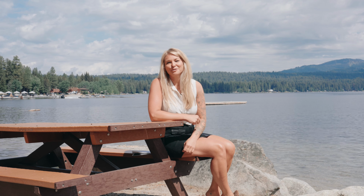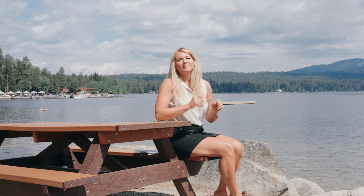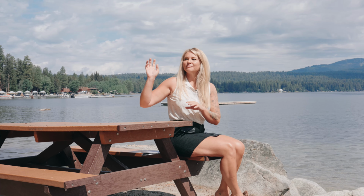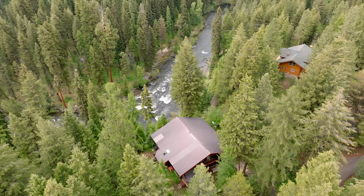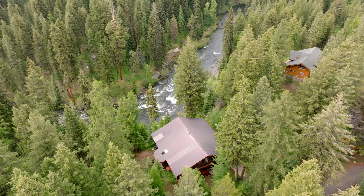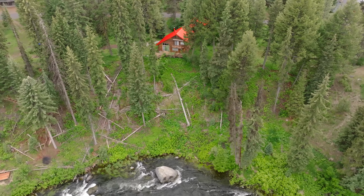So the second most requested view we get is along a riverside. So we've got the Payette River, and then we also have the Lake Fork River. Along Payette River, you've got Rio Vista, which sometimes the properties start up really high, and although you have a great view over the river, it's not as easy to access it.